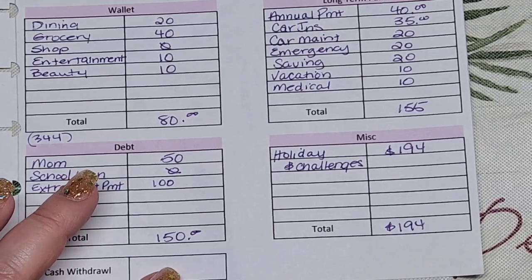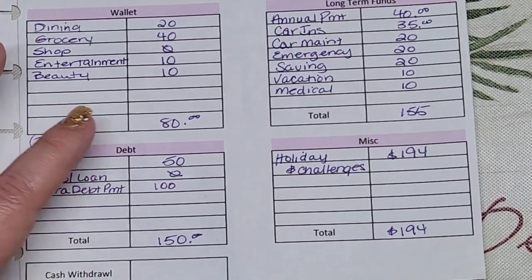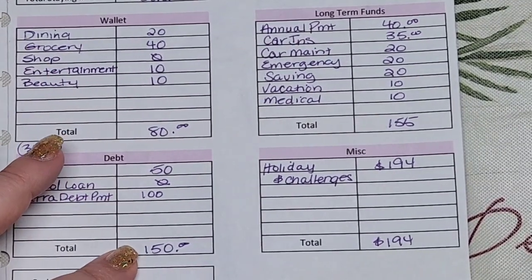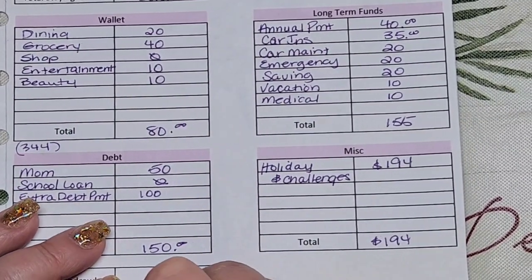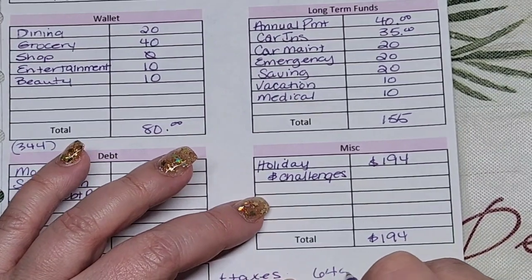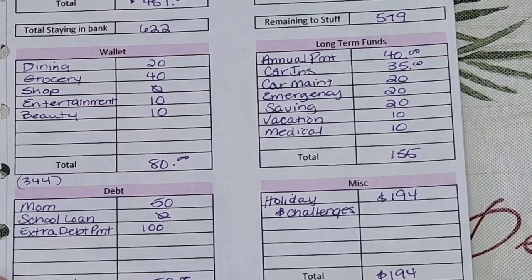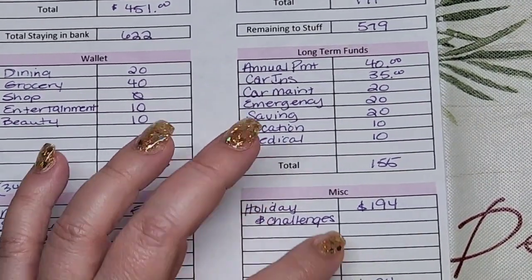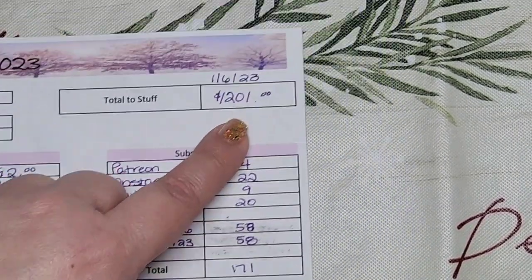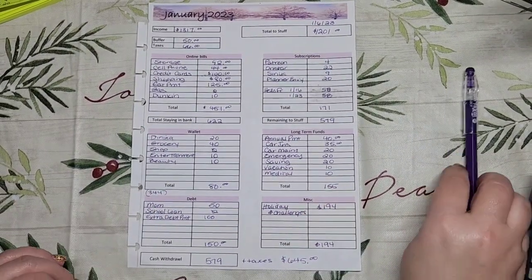Okay, so if I add up everything here, so my total cash withdrawal is going to be, these should equal out to the 579. So we have 80, 155, 150, and 194. So that's 579. And then plus the taxes of 66. That'll be a total of 645. Okay, because I take the taxes out in cash. And then if I add up everything here, 150, 194, 155, the 80, my 171, and my 451, that should equal the 1201, which it does. All right, so that is my budget breakdown for my next paycheck.